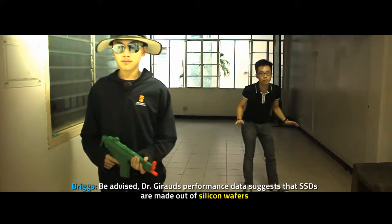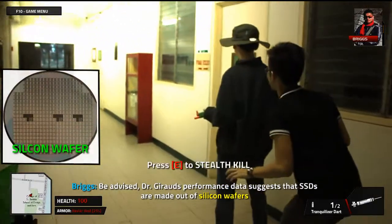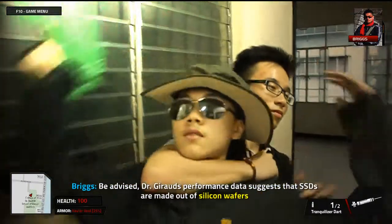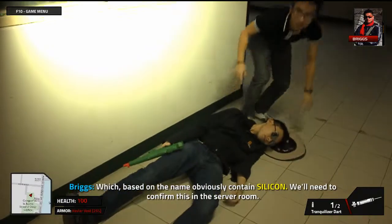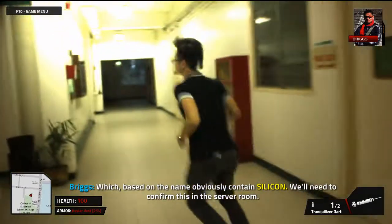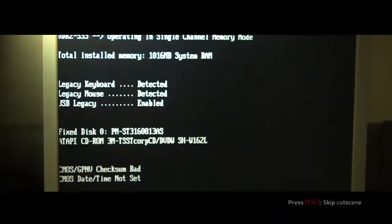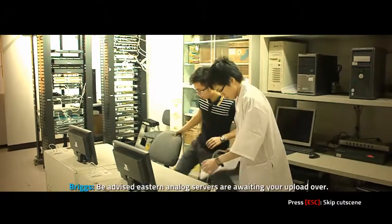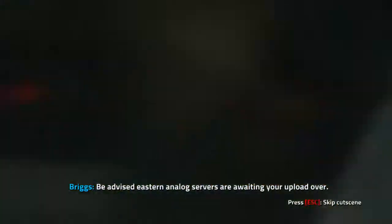Be advised, Dr. Giraud's performance data suggests that SSDs are largely made out of silicon wafers, which, based on the name, obviously contain silicon. However, we'll have to confirm this in the server. Out. Be advised, Eastern Analog servers are awaiting your upload.